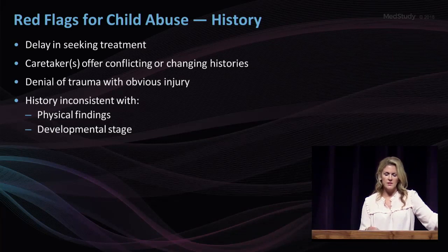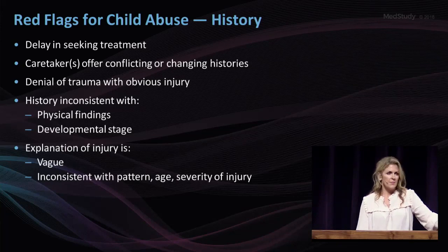The history that's inconsistent with developmental stage. The classic one for this is the parents who say that the newborn rolled off the couch. Newborns don't roll. We all know that. And so they know they did not roll off the couch. Anytime the explanation is really vague or, again, inconsistent.